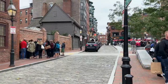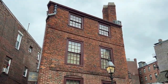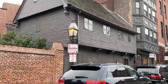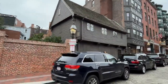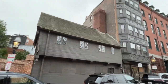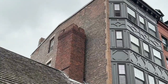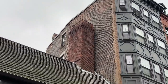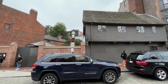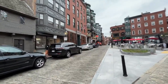It's amazing what you'll find just around every corner in this town. Just take a look at that. Let's get a close up on that brick. Here's the actual Paul Revere House. Stay in town a little bit. Right up here in the North End, this is actually the oldest neighborhood in Boston, I say. There it is, Paul Revere House. Pretty amazing area.